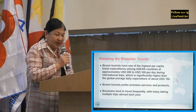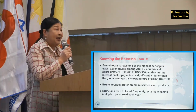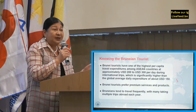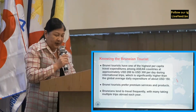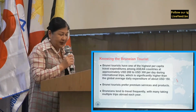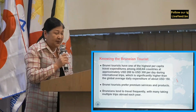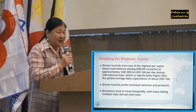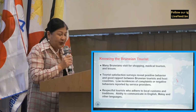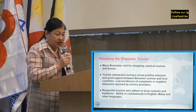In fact, for Tourism Malaysia, Bruneians made over 1.2 million trips to Malaysia in recent years. This is not necessarily during the time of the pandemic, but also prior to that. Also, for the Singapore Tourism Board, they report that Bruneians made around 100,000 trips to Singapore annually, which is also rather high. And finally, for Indonesia, Bruneians tended to visit Bali and Jakarta.